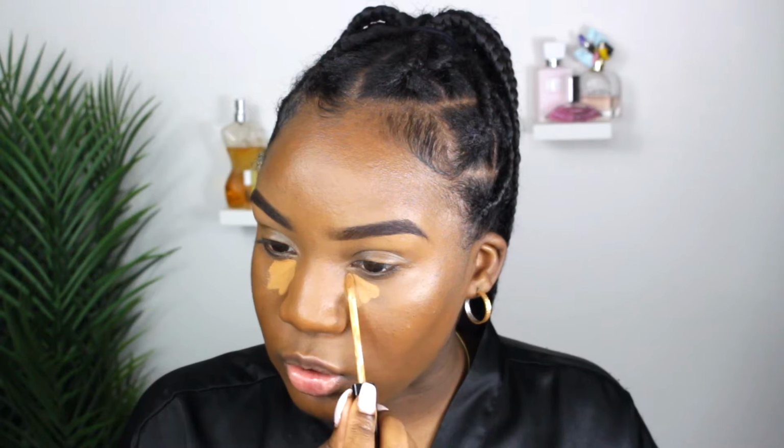So to highlight, I'm gonna go in with the Maybelline Fit Me concealer. This is in Cafe, and I'm just gonna use this to highlight my face, my under eye, forehead, nose, Cupid's bow, and my chin.